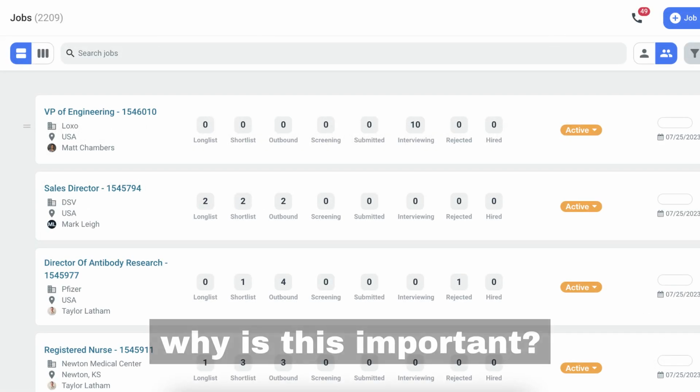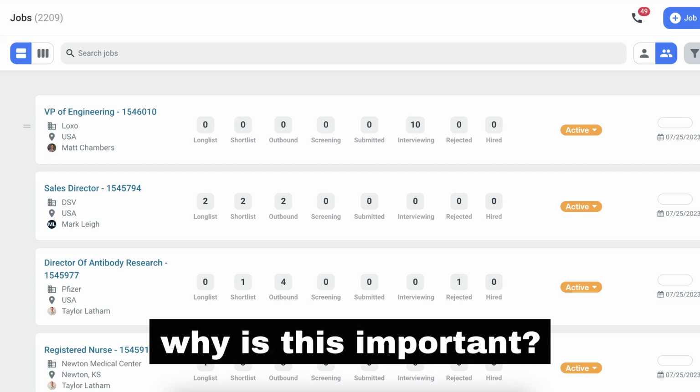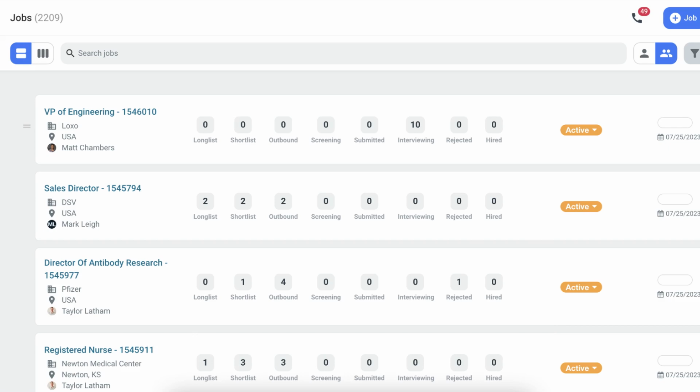Okay, so why is the talent intelligence workflow so important and transformative for your team? Well, it lets you work on more searches at once. You'll get more done faster and have more phone screens with the best candidates. This workflow typically makes recruiting teams on average 500% more efficient and generates 2 to 5 times more placements per year. This workflow will supercharge your team.